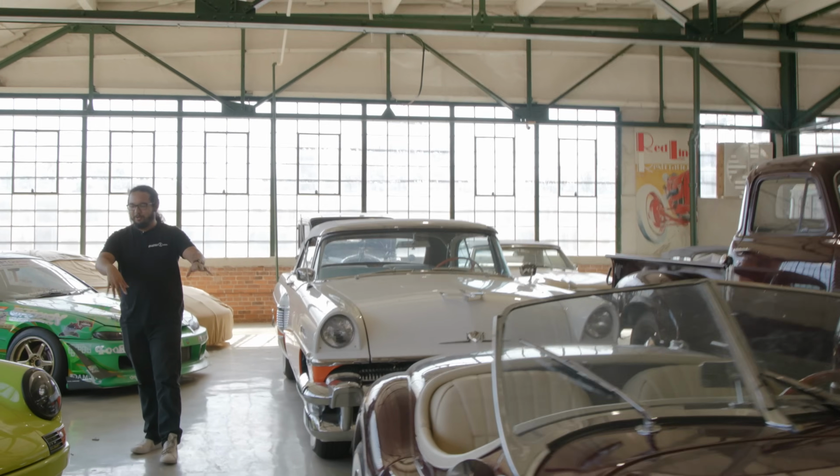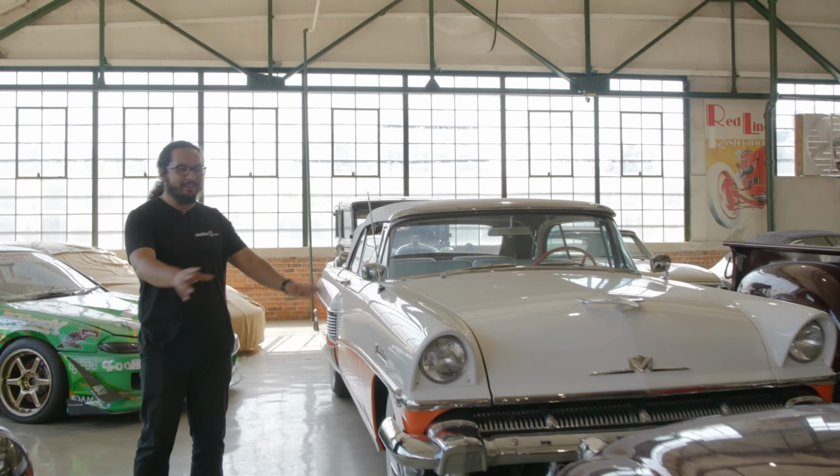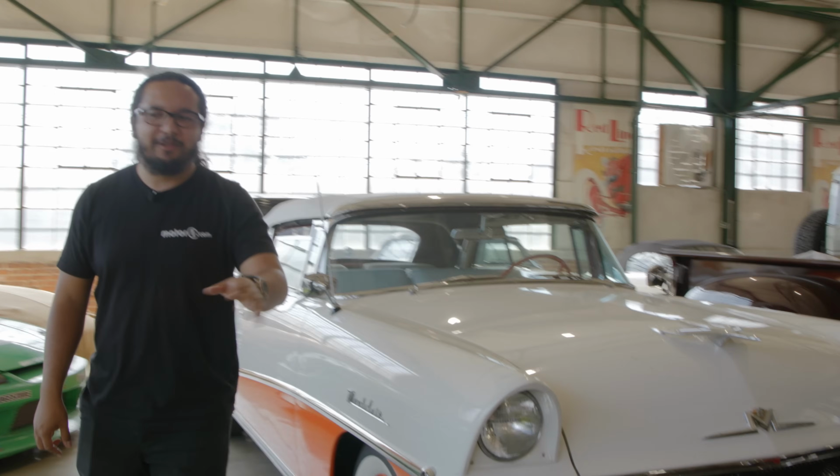Yeah, I know, just ignore the other random cool stuff that's around. Like, we don't care about these cars. No, I'm kidding, we do care about these cars.